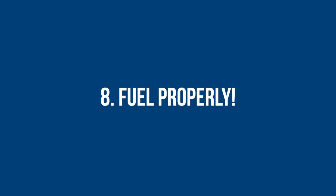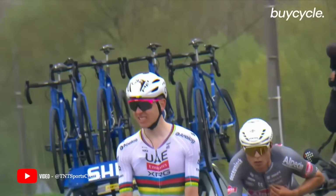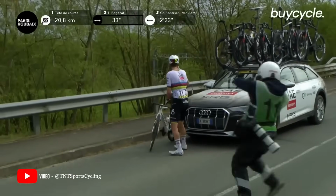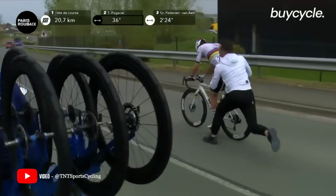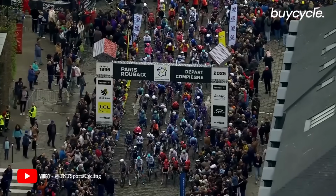It takes quite a lot to fluster Tadej Pogačar, but missing a feed seemed to do the trick. I know we love talking about bike tech, but the single biggest thing that you can do on your long rides to get around them quicker and more comfortably, fueling properly. The pros consume an absolutely obscene amount of carbs on their rides. Their pockets were bursting on the start line in Paris Roubaix with gels, rice cakes, and plenty of other goodies.